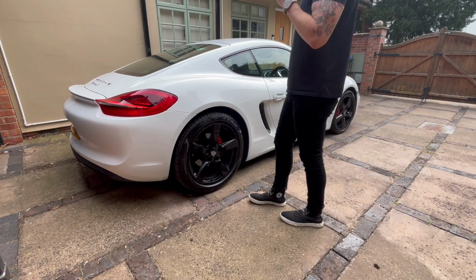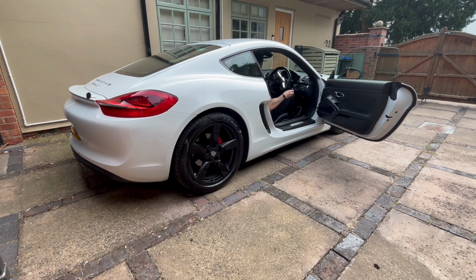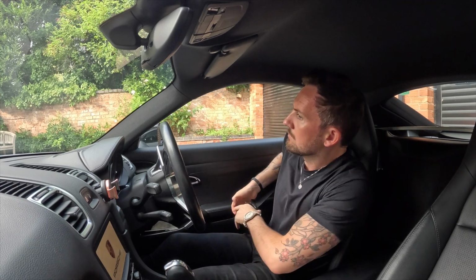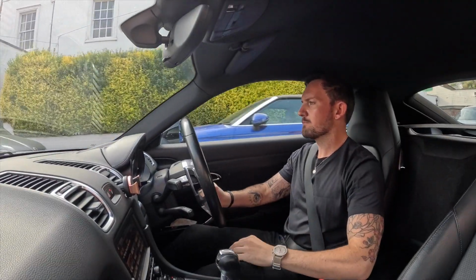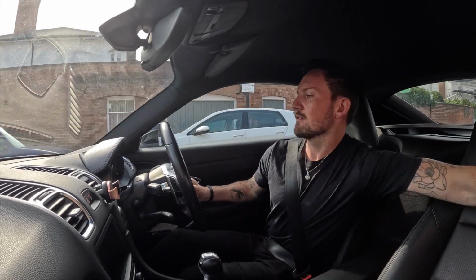Let's do a little startup, shall we? I'm not going to put the microphone directly on the exhaust, I'm just going to put it on the back of the car. Okay, let's go for a drive. Safety first. Right. While we're warming up the car, I just did a cold start and it's 46 degrees C.